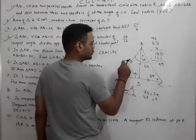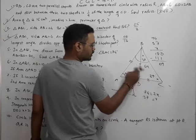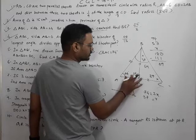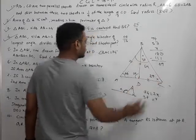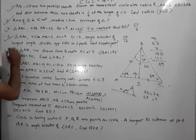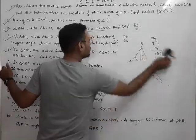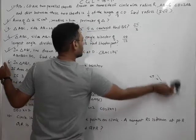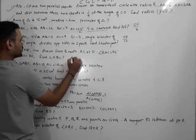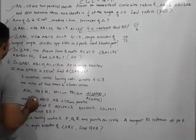Two properties used: isosceles, where two sides equal means both angles equal. Second property, exterior angle theorem. This angle is equal to this plus this. That's it. Okay, next one, question number 6. So 69 degrees is the answer.